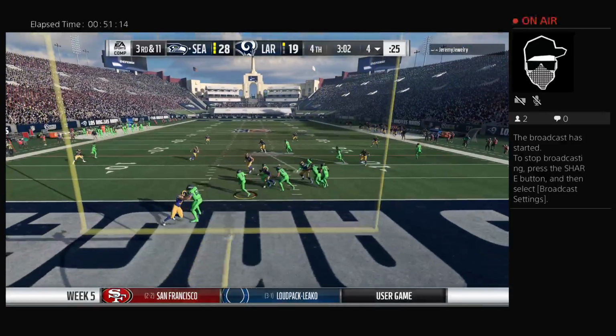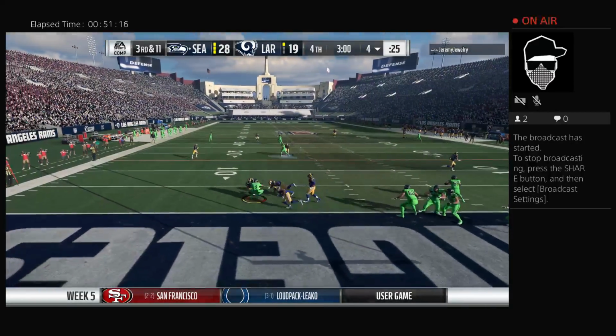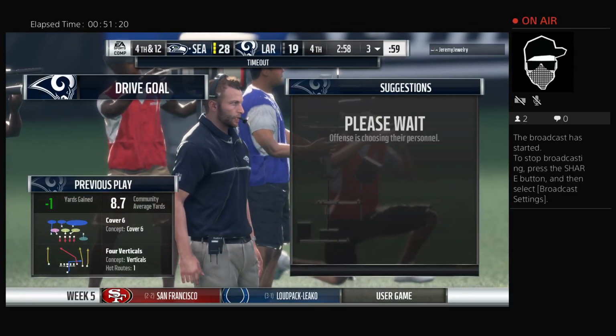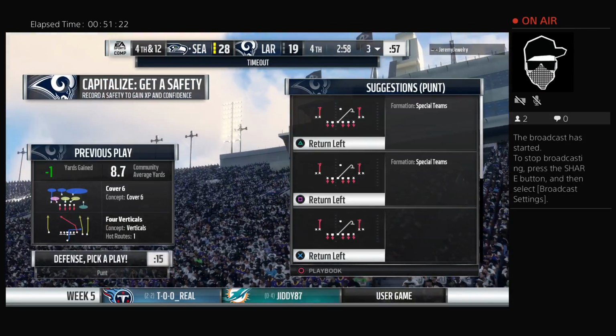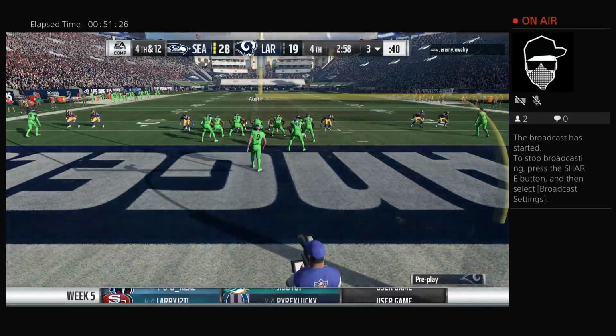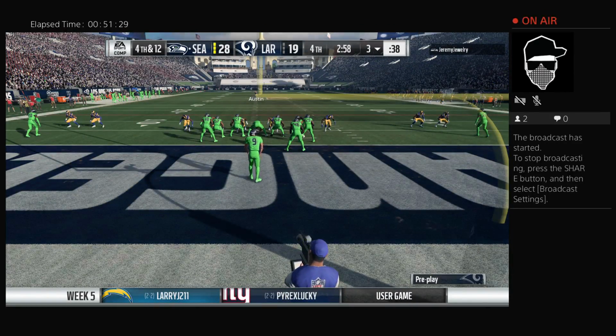From deep in their own territory, they look to throw. And he's going to be taken down, sacked back at the 2. Now here's a whistle and a timeout. It's called by the receiving team here. So that will leave them with no timeouts left. Still plenty of time on the clock. We'll see how that affects things here in this 4th quarter.